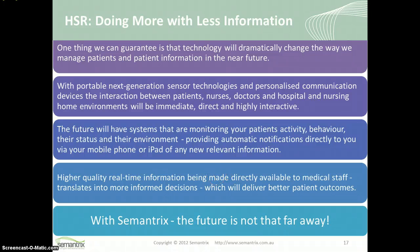So with Semantrix, the future is not far away. Thank you. And we'll provide an additional set of example and demonstration visualizations in a separate video file.